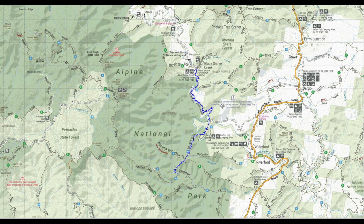Let's just say Scrubby Track is pretty insane. I think any time, and in the conditions we were driving it in, it was just nuts. Knowing what I know now, would I have chosen to go there with the tyres I had? No, I wouldn't have. But anyway, we all do these things. So let's get into it, guys.